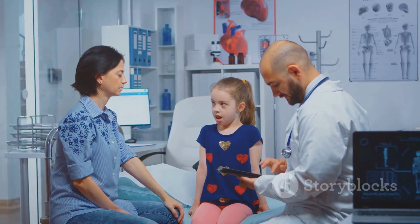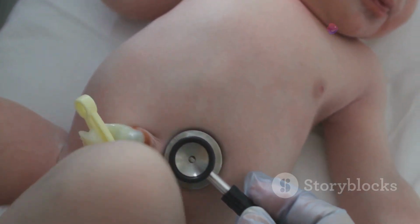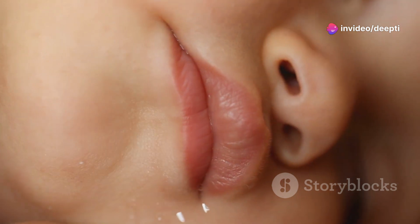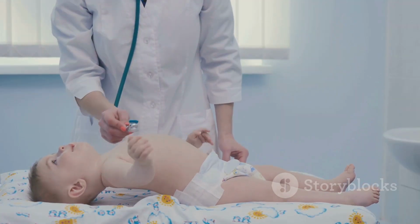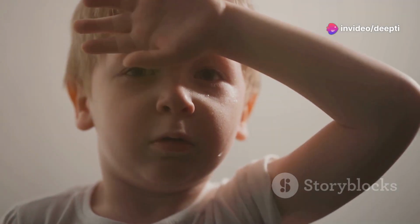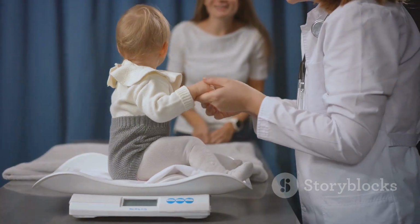Recognizing the symptoms of CHD. The symptoms of CHD can vary greatly. Some babies show signs at birth, while others develop symptoms later in infancy or childhood. Some common signs in babies include a bluish tint to the skin, lips, and fingernails, known as cyanosis. This indicates low oxygen levels in the blood. Babies with CHD might also have difficulty breathing, especially during feeding. They might sweat more than usual, particularly around the head, and tire easily. Poor weight gain is another red flag.